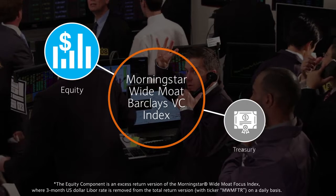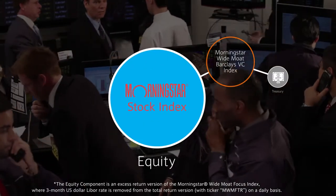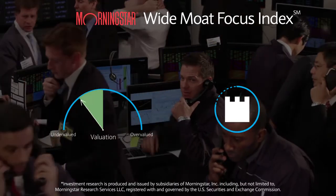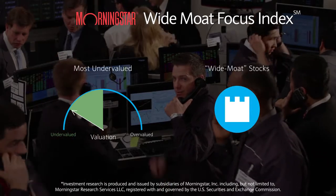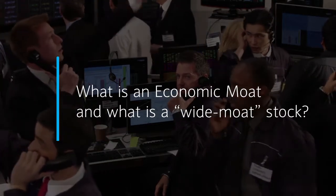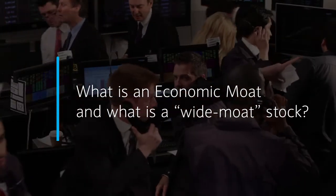The equity component of the index is a rules-based stock index published by Morningstar Inc., called the Morningstar Wide Moat Focus Index. It is designed to provide exposure to a portfolio of the most undervalued U.S. stocks with a wide economic moat rating covered by Morningstar's equity research team. What is an economic moat, and what is a wide moat stock? Here is the explanation from Morningstar.